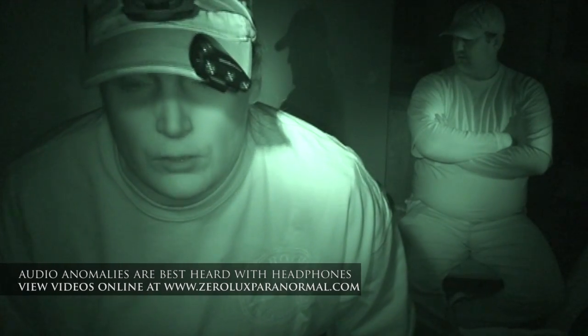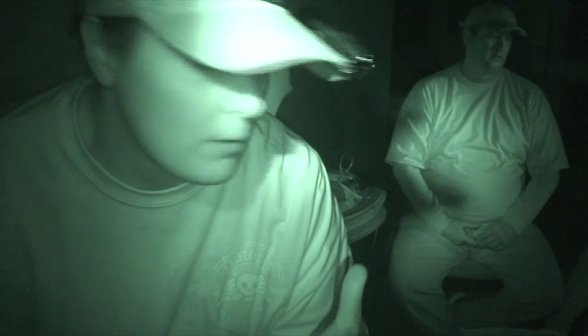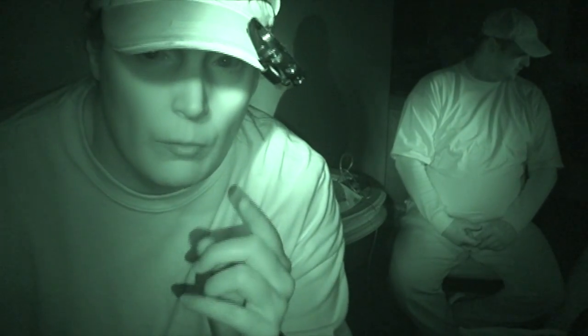Right now, we're about to run a ghost box session, and it's the first time we're going to use 2 ghost boxes at the same time. And we're using the 2 new EM pumps. And we're running the puck at the same time. So maybe the puck will throw out some words that'll let us know what's going on during this ghost box session. But also, hopefully, the ghost boxes will be in sync with each other.